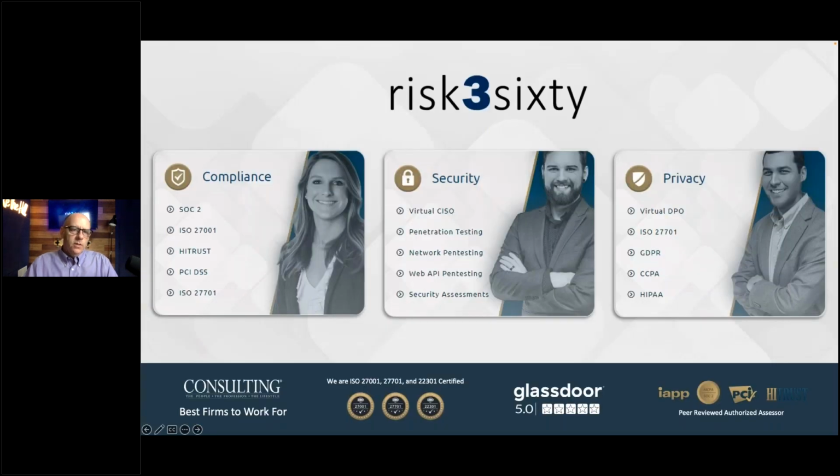First, a little bit about Risk 360. Risk 360 is an audit and compliance firm that provides audit services, advisory services, security services, privacy services. We work across multiple frameworks. We work across multiple offerings with regard to penetration testing via CISO, and we have virtual DPO offerings as well. So if you want to learn more about Risk 360, go to risk360.com and you can check out all the offerings that we have.